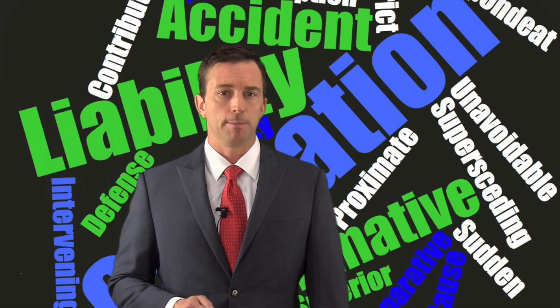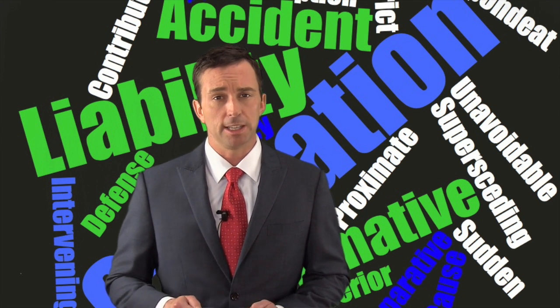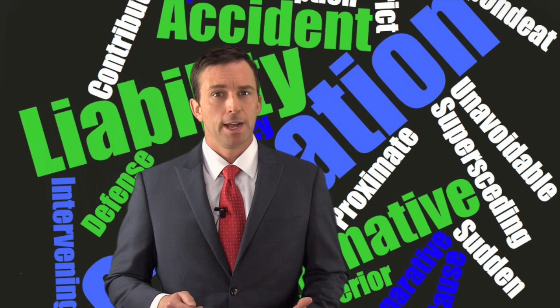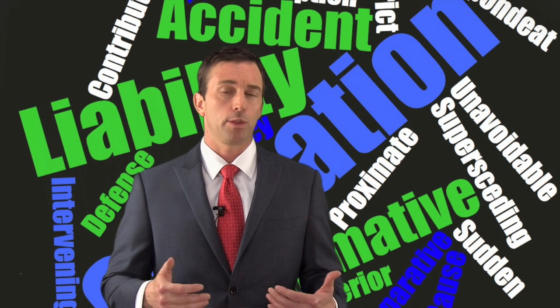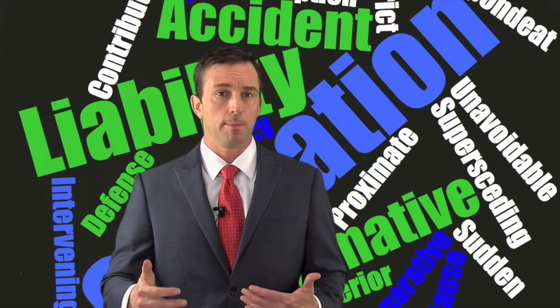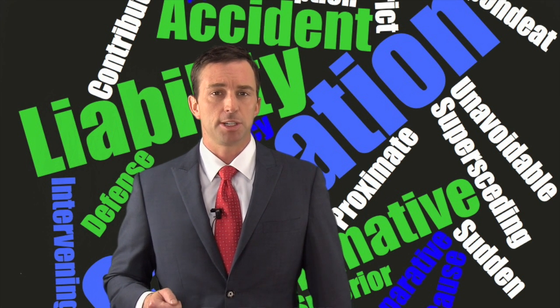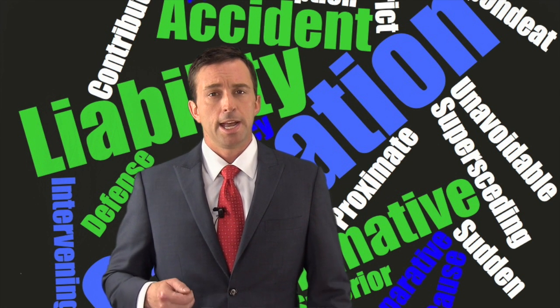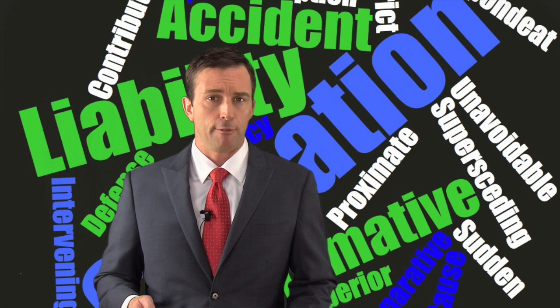If the insurance company refuses to pay the policy limits within the time period prescribed, and they should have, and then a jury comes back with an award that is greater than the policy limits, the insurance company is subject to quote-unquote Stowers liability and could ultimately have to pay for the entire verdict.